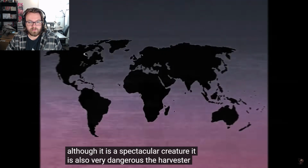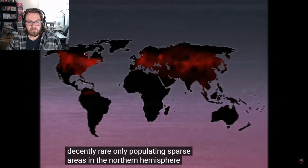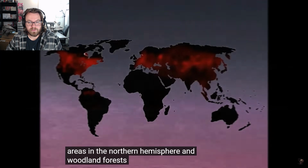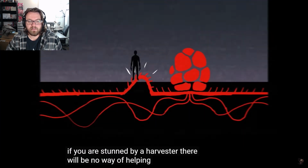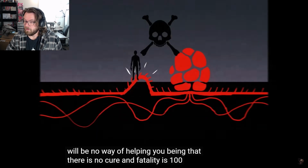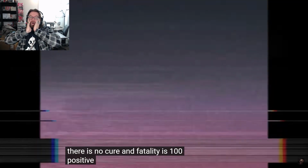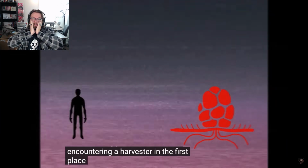The harvester is decently rare, only populating sparse areas in the northern hemisphere and woodland forests. So you go farther south and they're not easily seen. If you are not stunned by a harvester, there will be no way of helping you, being that there is no cure, and fatality is 100% positive. Bro, what?